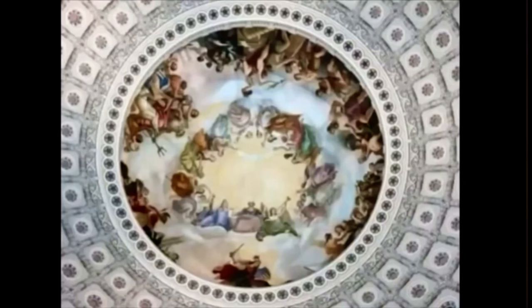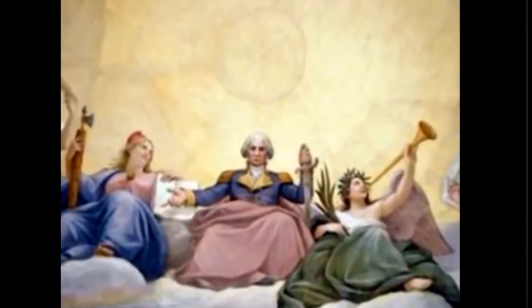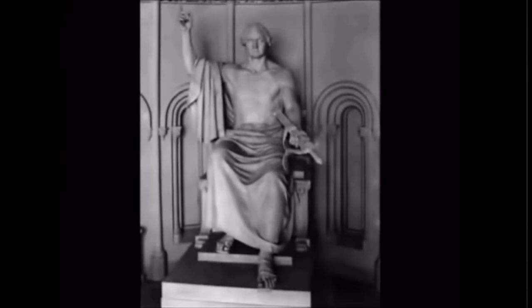Look at the bottom and you will see the goddess Columbia, or Asherah, and then George Washington is depicted directly above her. It represents the deification of the man, George Washington. Note the pose he is striking with his left arm raised and his right hand extended outwards. He was depicted in a similar manner when this statue was commissioned.